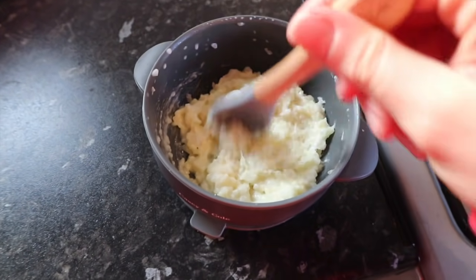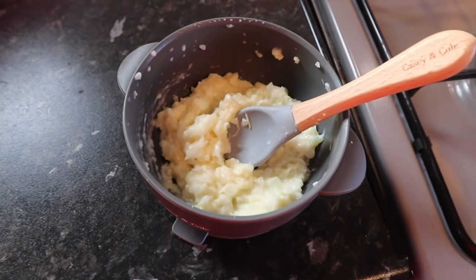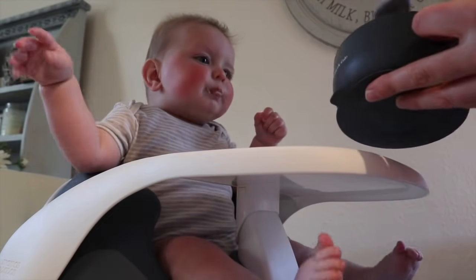I think probably actually this is about 2 portions, but I'm going to offer it to him to see if he eats it. I know that cauliflower cheese is one of his favourite meals, so he does always tend to eat this really, really well, so it is a favourite of ours.